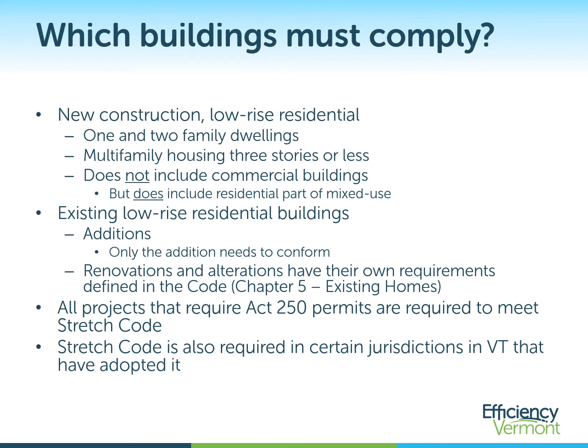So the focus of today's content is on residential new construction and additions, but which buildings must comply? New construction, low-rise residential, so this would be 1 and 2 family dwellings and multifamily housing, 3 stories or less. Anything larger than that would be required to meet the commercial code. It does not include commercial buildings, but it does include the residential part of a mixed-use building. So if you have a building that has commercial retail space on the first floor and residential rental space above, the residential portion of that building must comply with the RBES code.